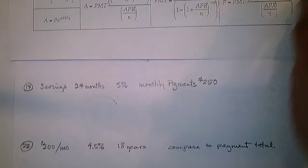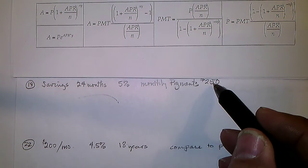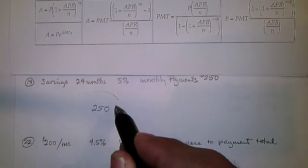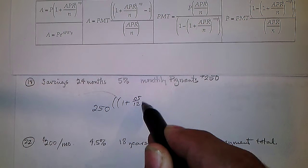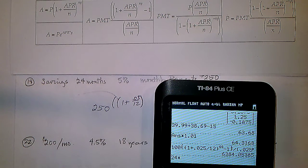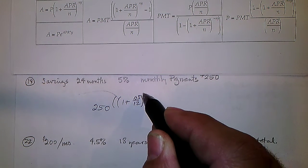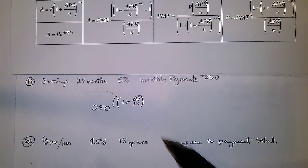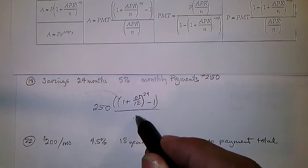Okay, next one says do the same thing, but we're going to do 24 months, 5%, and monthly payments of $250, so we're putting in more. Last time it was 100, so this is $250. We're doing 1 plus 0.05 over 12 to the 24 months, 12 times 2 years, that's the n times the y, but we can just put 24 months, minus 1 divided by 0.05 divided by 12.